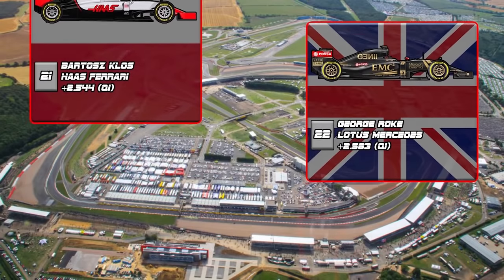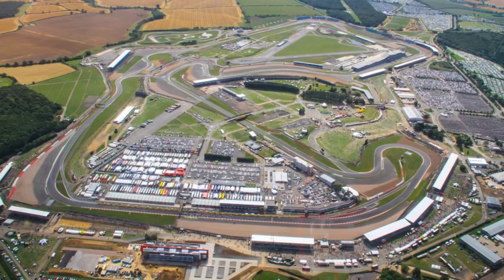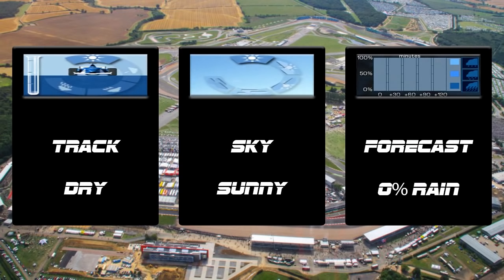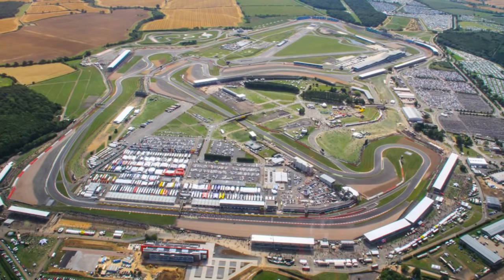A poor qualifying by him. He will not be happy about that, and will want to make amends in the race, that is for sure. As we look at the weather, surprisingly enough, there will be no rain at the British Grand Prix, so it will be dry, it will be a sunny day, and there is precisely 0 chance of rain. So, okay, there we go.